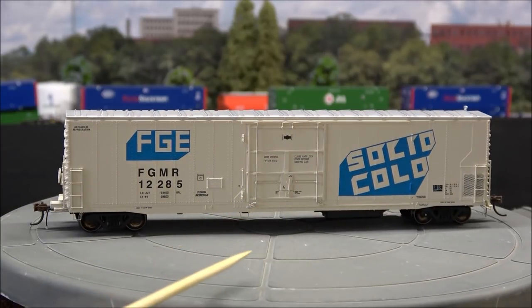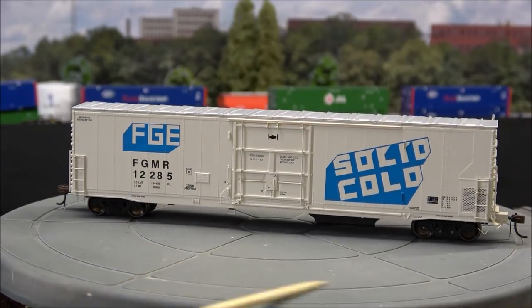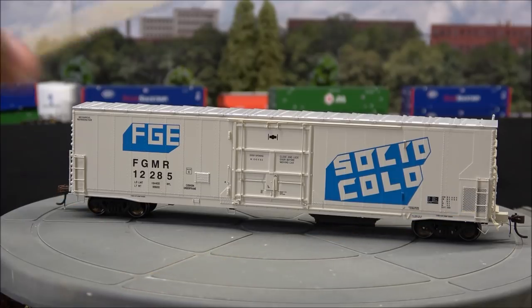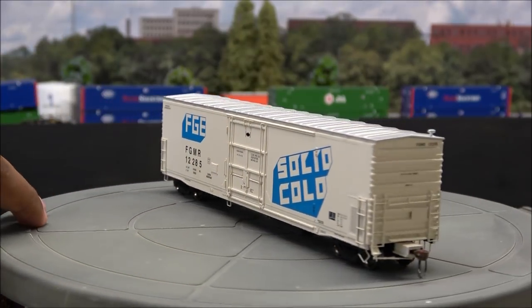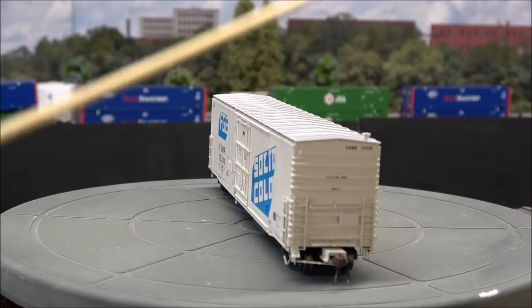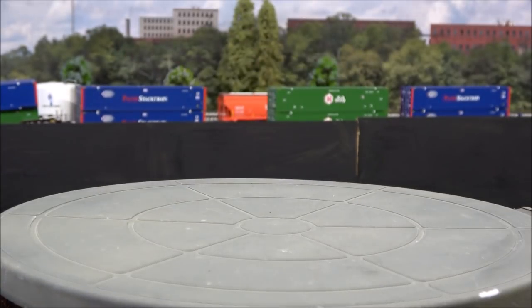All the print is legible, everything looks good, and that's what I'd expect from Genesis. You've got nice fan grating detail or grills down here so that you can get ambient air to and from the refrigerating unit. And on this one, you can see there's even a little area on the roof here that's different from the other roofs. So a lot of different road name and road number detail.